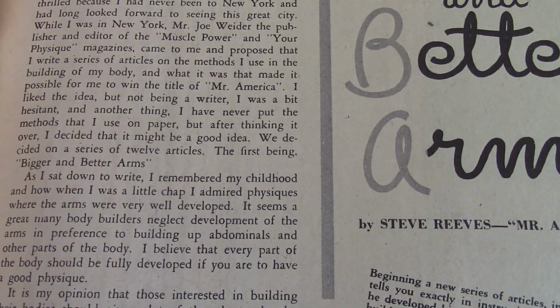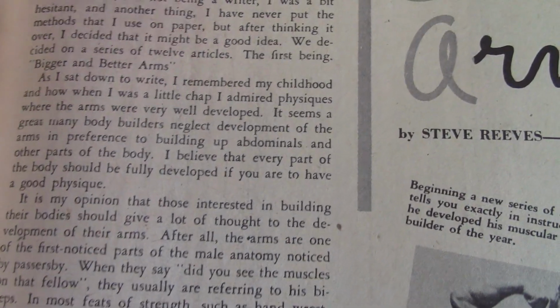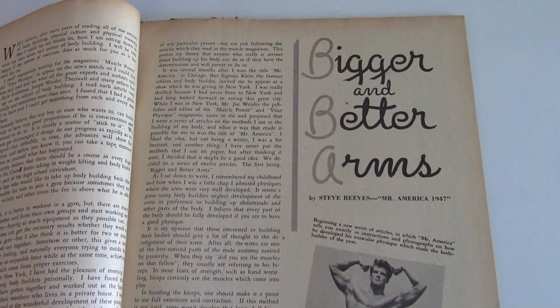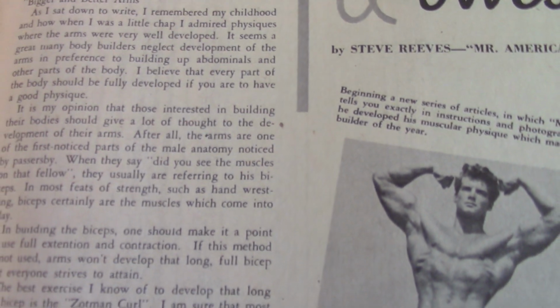He had never written down his workouts, I guess. So I thought it over, and I thought it might be a good idea. I decided to do 12 articles, the first being Bigger and Better Arms. So this is the very first article, to my knowledge, at least that he did with Joe Weider. So that's kind of cool in and of itself.